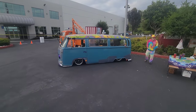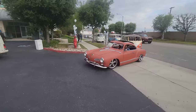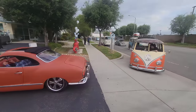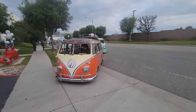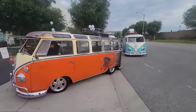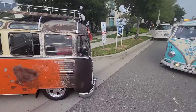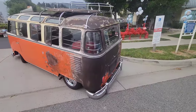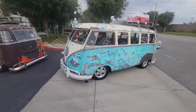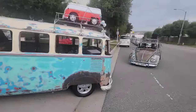While we're waiting for the line to come in, we'll take a look over here. That is low. He's on the ground. Yes, it's on bags. Here's your metalwork Karmann Ghia. Oh, 23 window. Looks like a fire bus. Caught fire and still driving it. Soaker. Coming in.